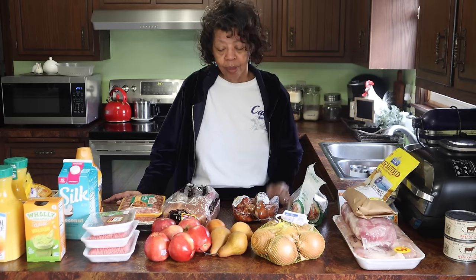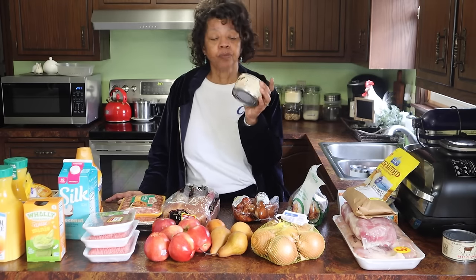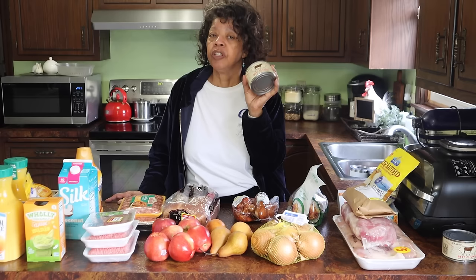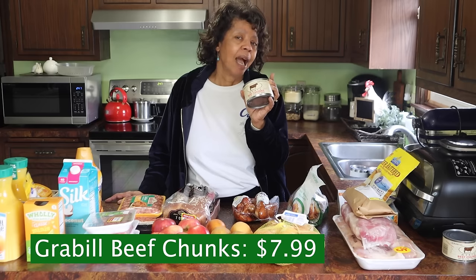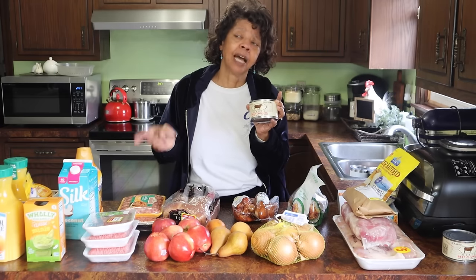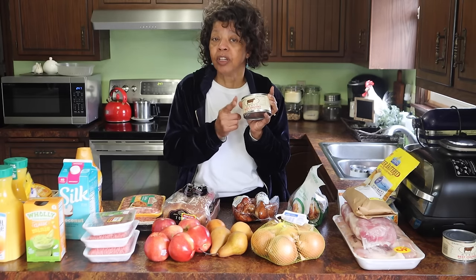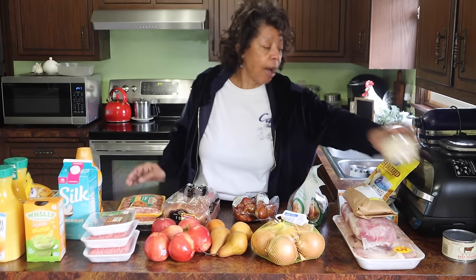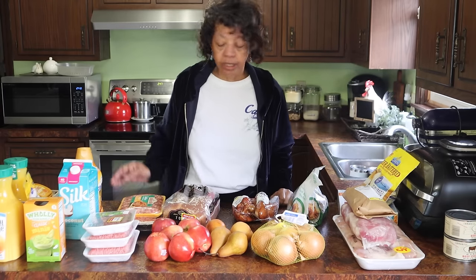But I wanted to pick up some beef today if I could find some at reasonable prices. So now these cans of Grable Country Meat, and these are the short cans, were $7.99. I think they used to be $6.99. I know the last time I picked up the turkey and the chicken they were $6.99. These were $7.99 today, so I'll keep my eye out on that. But I wanted to be sure to get that.